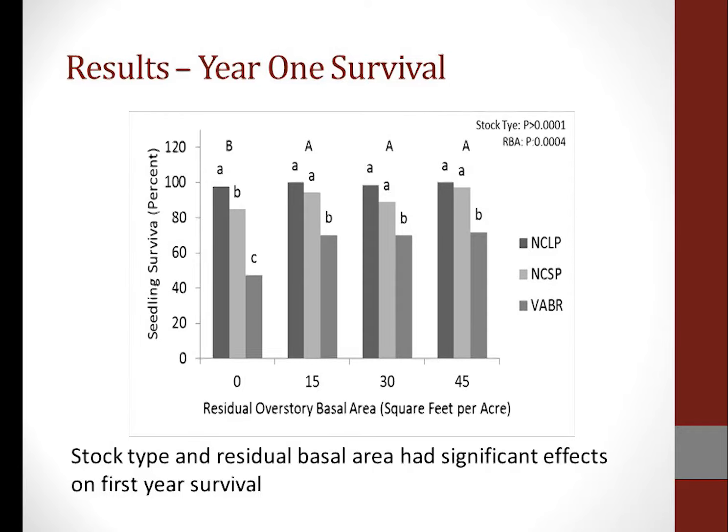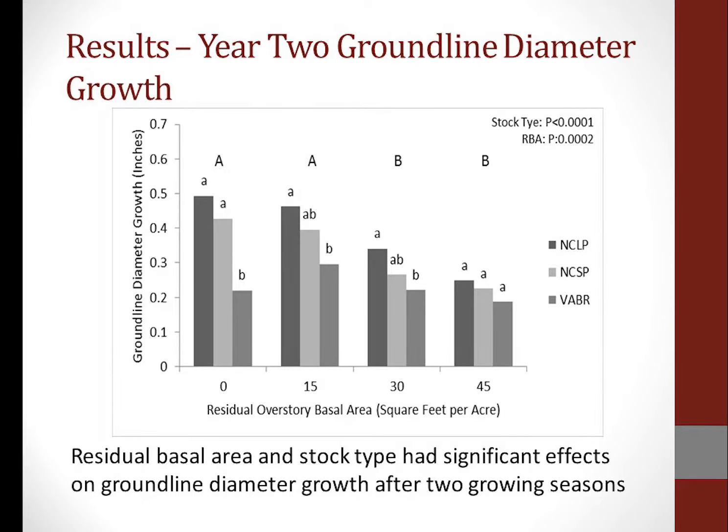When we looked at ground line diameter growth, again, we found residual basal area and stock type had significant effects on these things. We found that when we looked at residual basal area, we had that similar inverse relationship that the previous studies from the Western Range had found. In the 15 and 0 square foot plots, trees put on more ground line diameter growth. They did not put on as much ground line diameter growth under higher residual basal areas. What's interesting is that they were kind of coupled. The 0 square foot plots and the 15 square foot plots weren't significantly different from each other. They're actually pretty similar. And then the 30 and 45, same thing. So they were binned, but they still showed that inverse relationship.